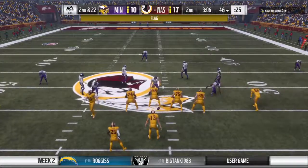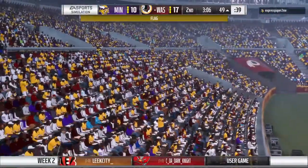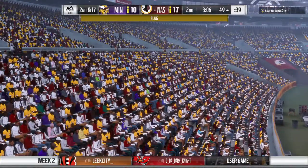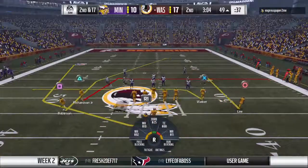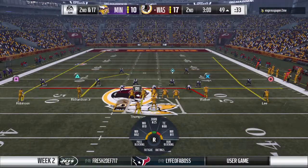This is 2nd and long. Now flags will come in. I think this one's going to be on the defense for jumping. A free 5 yards as the defense jumps. I know it's an anticipation game for them, but it's also a reaction game, and they reacted poorly on that one.